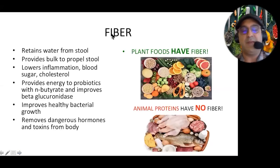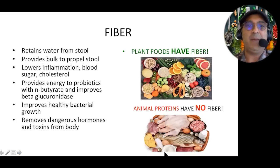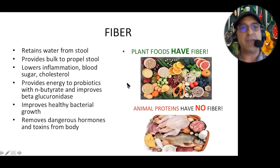Now, fiber is a simple thing. Plants have fiber, animal proteins don't. I mean, I can just drop the mic and leave right now. That's pretty much a good statement there. What does fiber do? Remember, it retains water. We have soluble and insoluble fiber. It provides the bulk to the stool to create the peristalsis, so that you have the evacuation of your bowels, and it lowers inflammation, blood sugar, and cholesterol.